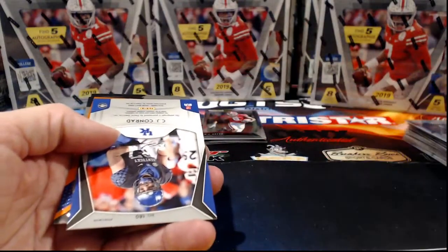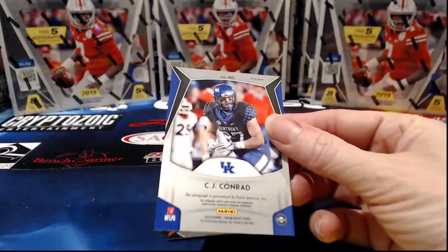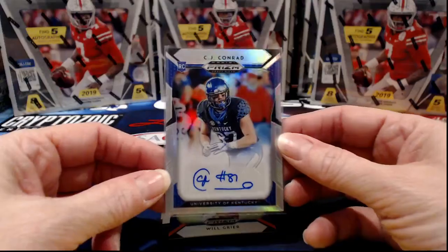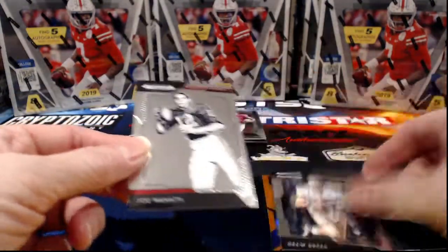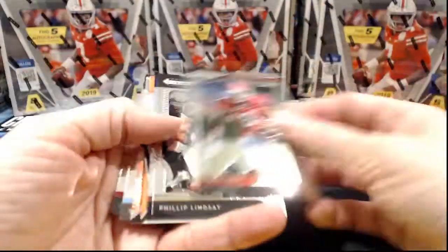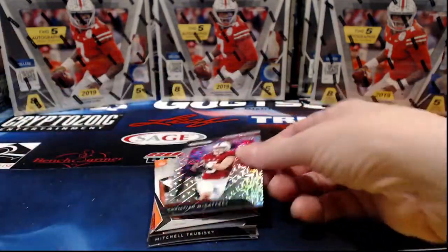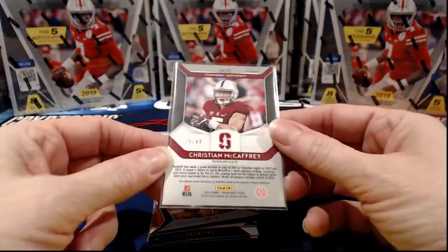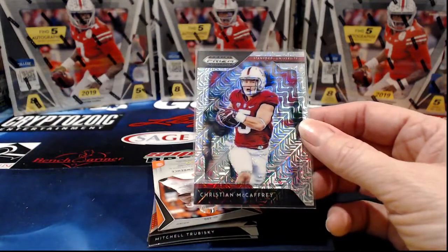Phillip Rivers with a refractor, base refractor. C.J. Conrad for my University of Kentucky Wildcats, for the C's. And he is medically cleared again. I know he got sent home from the combine, some kind of heart thing, but he's medically cleared to play. Did a limited appearance in UK's first pro day, and he'll do a full run through in the second one, apparently.